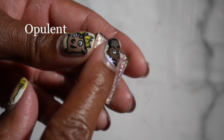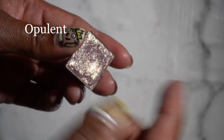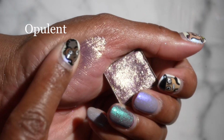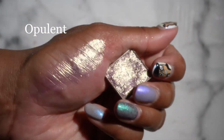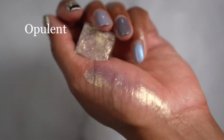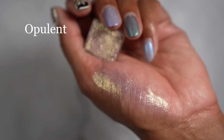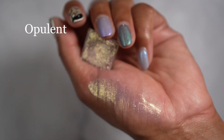Next, we have the shade Opulent, which is such a classic neutrals with a twist day-to-day type of shade. It's got a warm purple-brown base, and it shifts orange, gold, green, and turquoise. And this is one of the glitter multichromes. I feel like there's so many hidden gems when it comes to this line in particular.